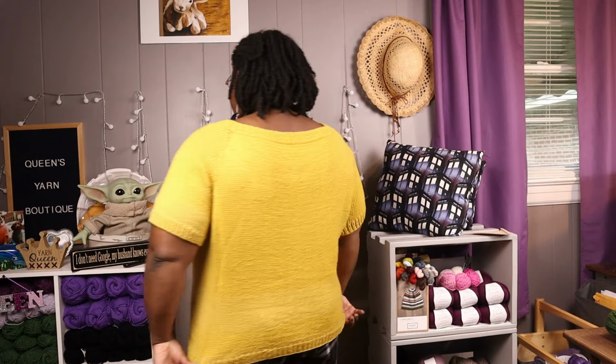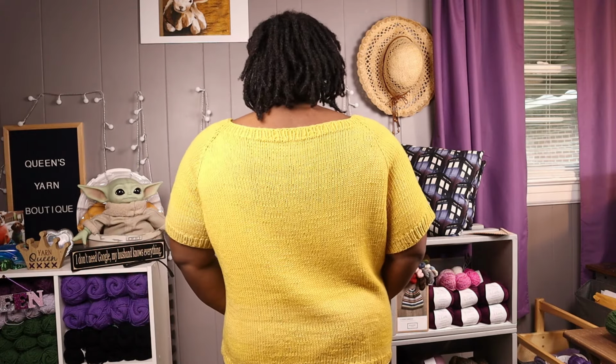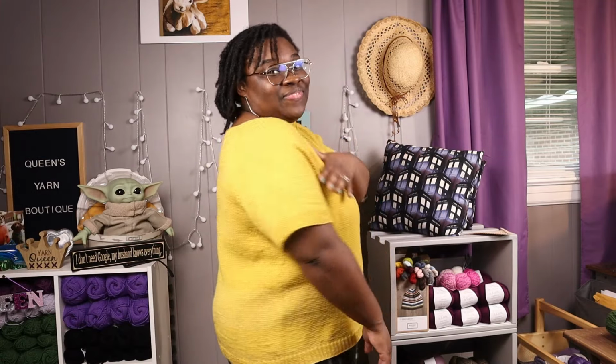Okay, so up next we have Toasted Tea number 2. This is designed by Rebecca Clow. The size that I made was the size 6. The yarn that I used was Drops Merino Extra Fine Merino. It is a DK weight yarn, and the colorway is Mustard. It is a beautiful color. And this yarn is 100% superwash merino wool.